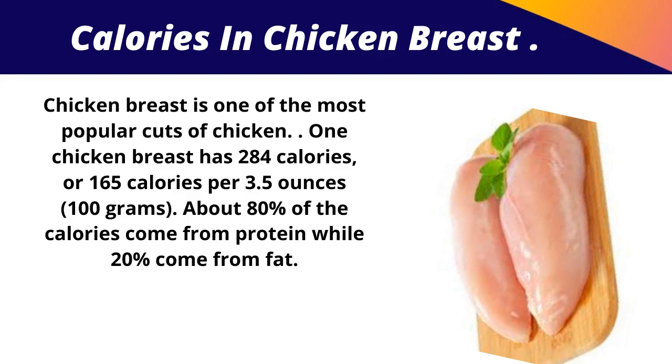One chicken breast has 284 calories, or 165 calories per 3.5 ounces (100 grams). About 80% of the calories come from protein while 20% come from fat.